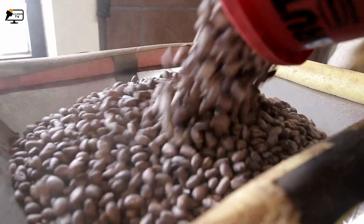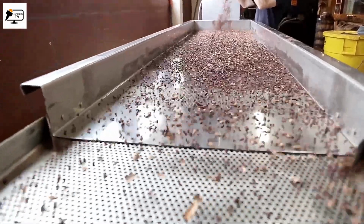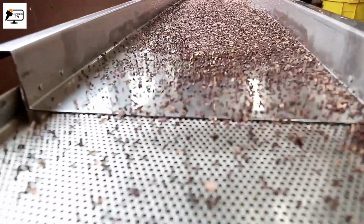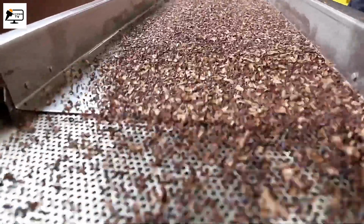To bring out the distinct flavors in the beans, the next step is to clean and roast them. The beans are thoroughly cleaned to remove any contaminants or leftovers from their time spent in the tropical cocoa plantations.